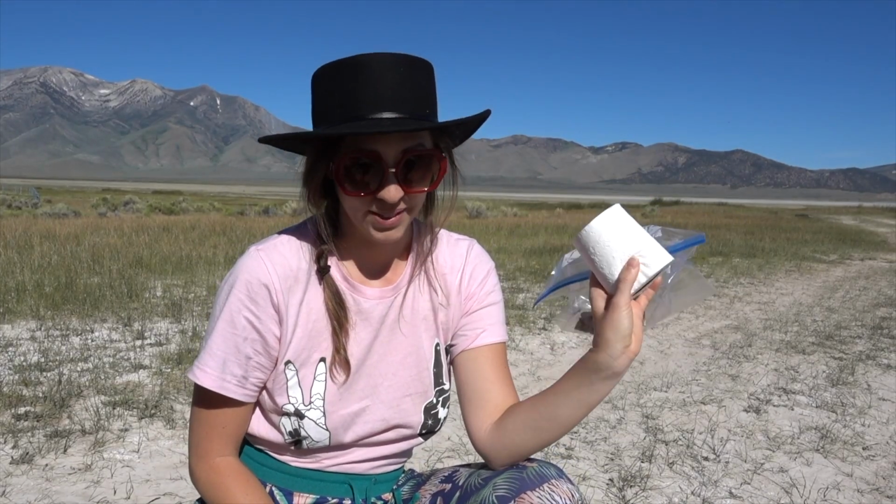Okay, I think the last thing we have to talk about is what you do if you have to use the bathroom. I always have a separate Ziploc for my toilet paper. All I use toilet paper goes in there. I never leave it in the environment. I hate coming across it, and so does everyone else, so I think it's best to pack that out.